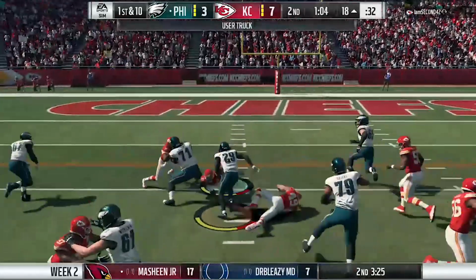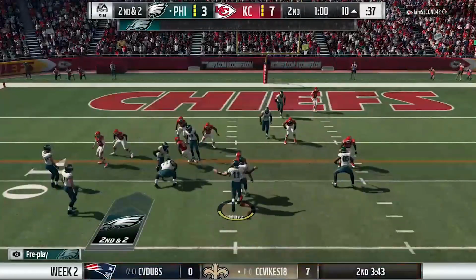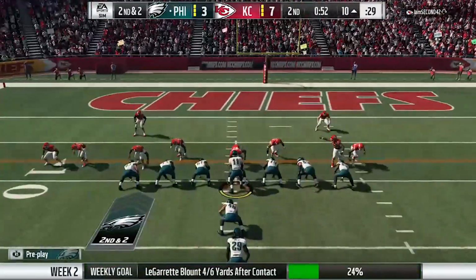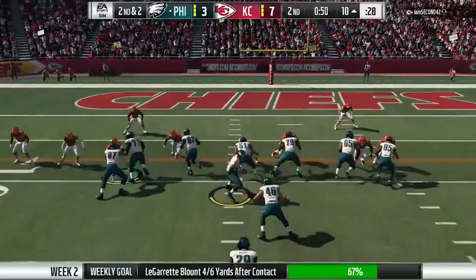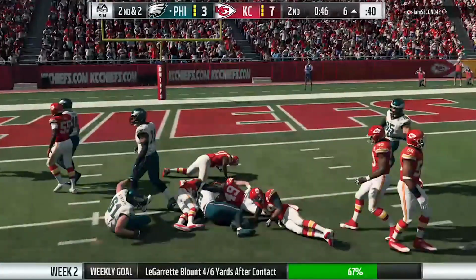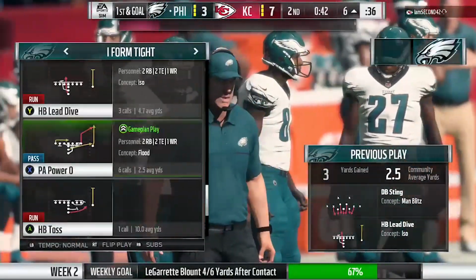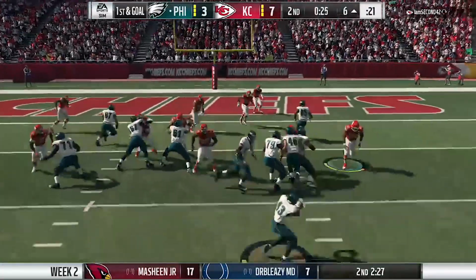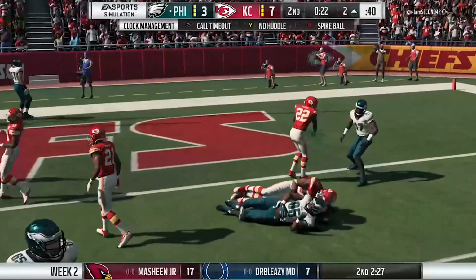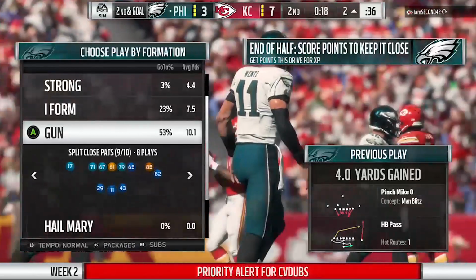Now Blunt. Holy cow, that was wide open. You kidding me? Get free for much. And two. Shit. Was that not offsides? If not, I timed it perfectly. Oh, that was a good catch right there. Yeah, it was.